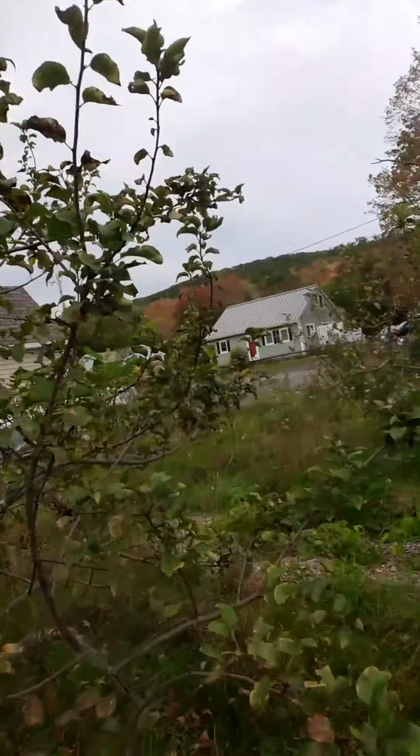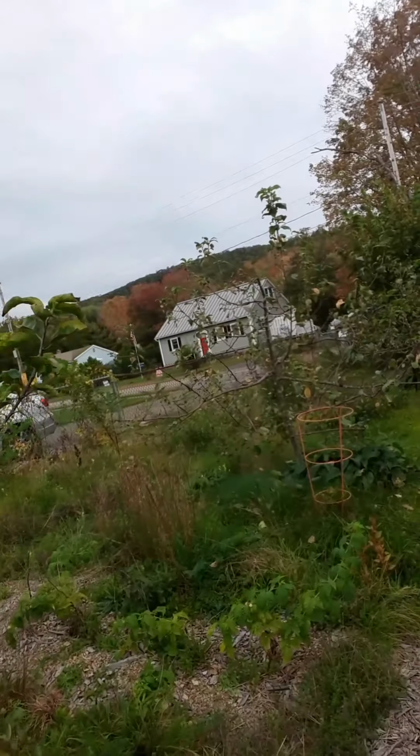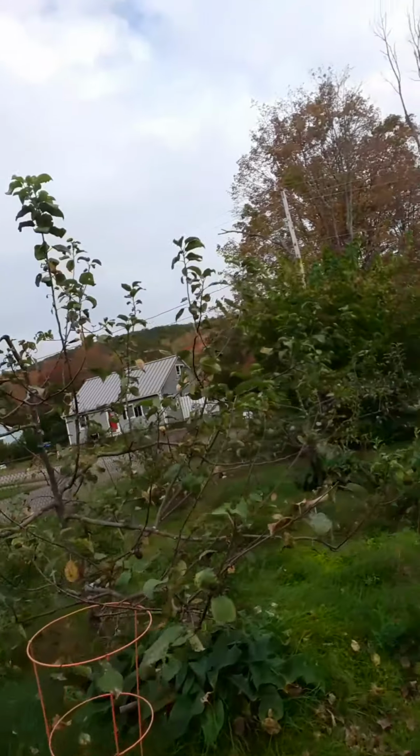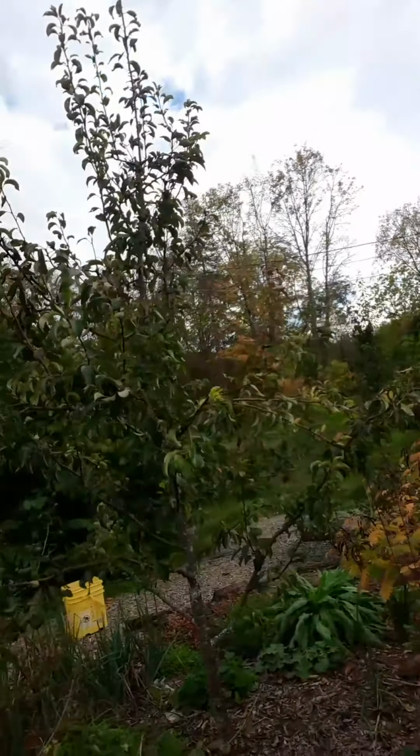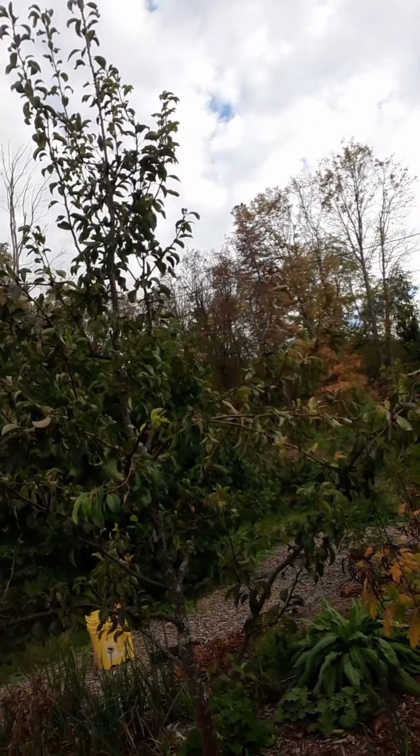The apples have been a giant success this year. I think we've gotten around 100 pounds of apples, which is way more than last year. Maybe next year will be even more. Pears did excellent as well this year.